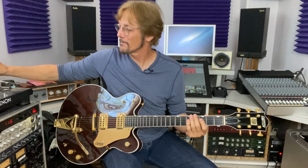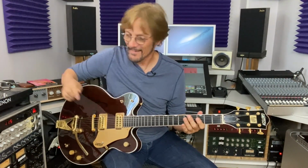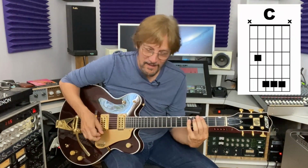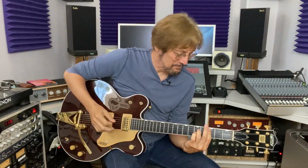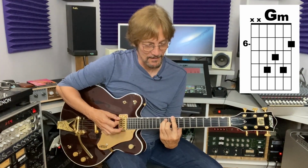Oh yeah, the very first time for the turnaround, he plays just an F to an E in octaves. I love that. And then the second time, 3, 4. A little cha-cha-cha to get to the C7. All right, on the bridge, his G minor is like this. Up to a straight C.